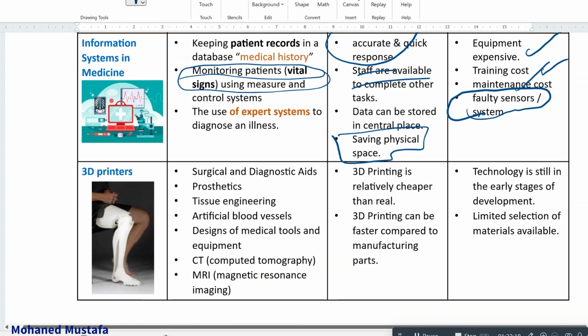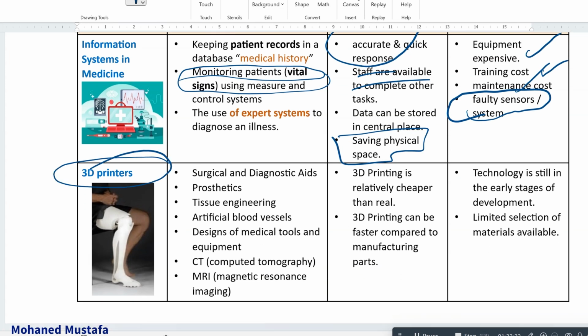Other systems used, and we covered this in chapter 1, are 3D printers. And why do we use 3D printers, generally speaking? Because it is cheaper than the real thing. For example, if you'd like to have some kind of artificial part, they will take all the measurements, and then they will use a cheap 3D printer, and if you feel it fits, then they will go and manufacture the real expensive one. So 3D printers are becoming very attractive. Why? You can build an object that is cheaper than the real thing. After you make sure that everything is okay, then you go and manufacture the expensive one.